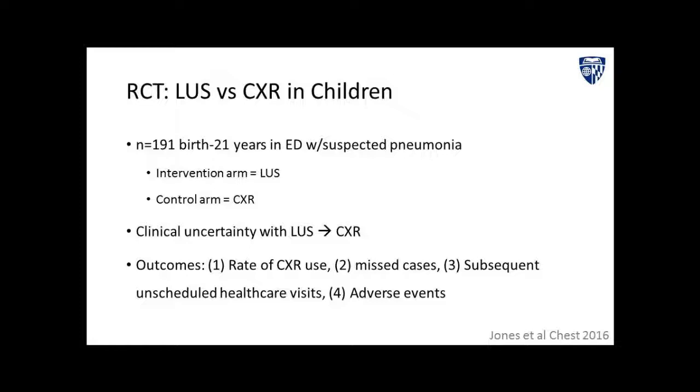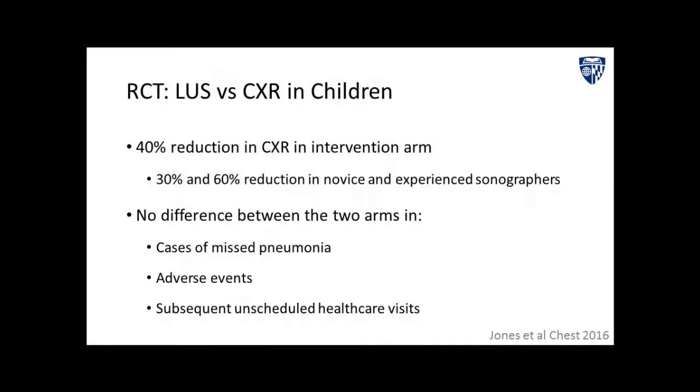But the outcomes of the study were to look at the rate of X-ray use, missed cases, subsequent unscheduled healthcare visits, and adverse events. And one of the things that they did find, as part of their use, is that they were able to reduce X-ray use by 40% in the intervention arm, and actually the reduction got even higher in expert sonographers.